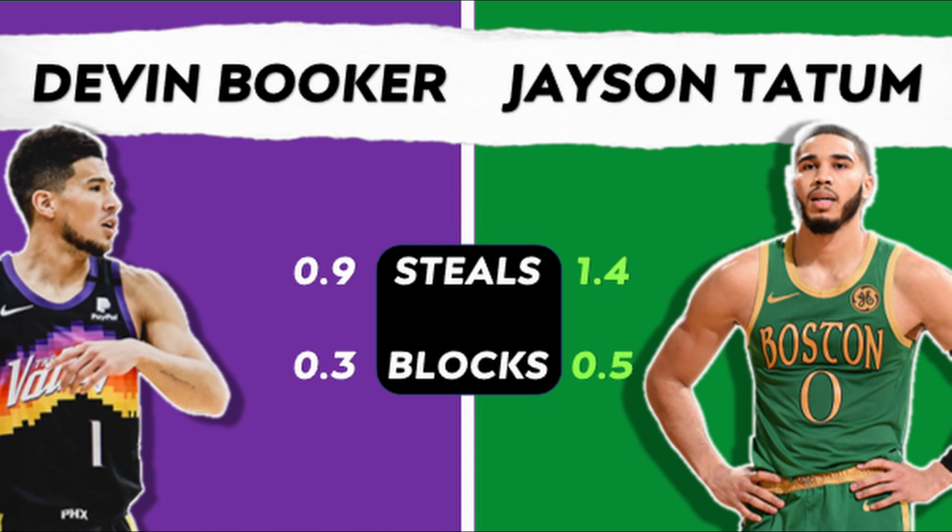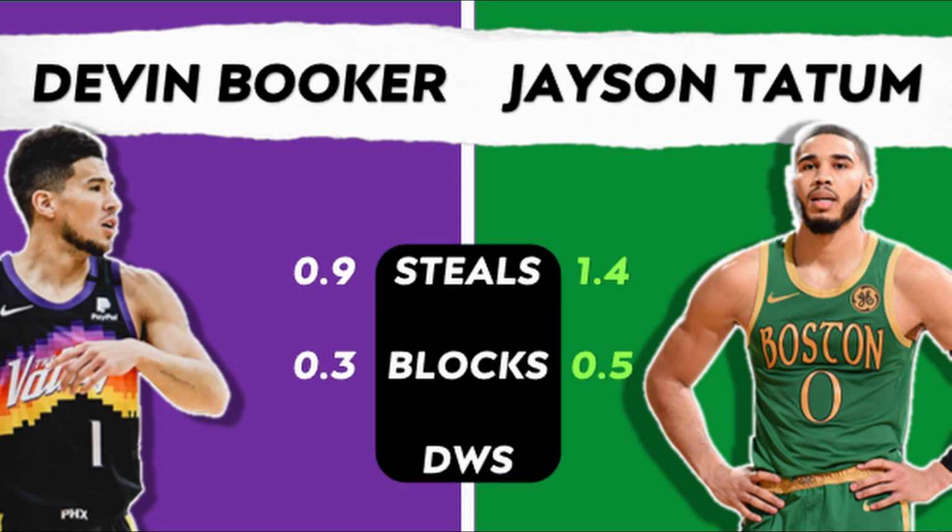Defensively, just looking at the stats, Tatum is a better defender on paper. I used defensive win shares as a stat in my last video, which means how many games a player has helped his team win due to his defense. Both players have defensive win shares of 1.2, so they're again exactly even. To look at it even further, you would have to watch each player play. And from my own personal opinion, I would say Tatum is a better defender.